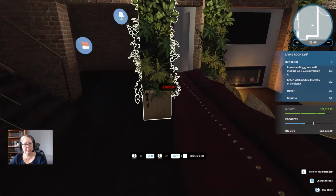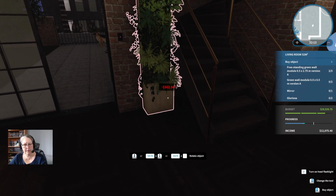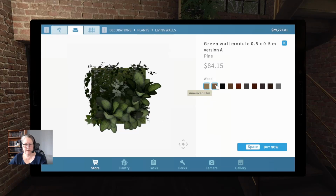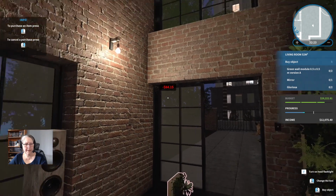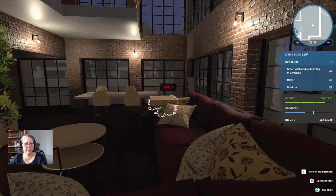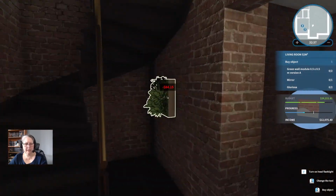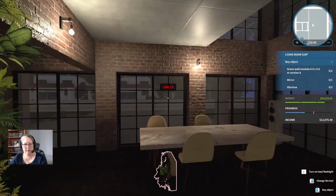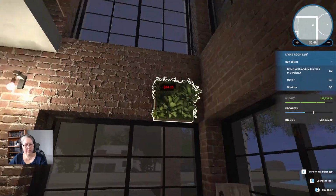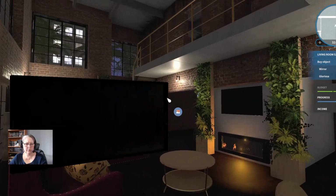I know, we could have used them to make walls. I think what we might just do is use them to create patches of greenery, 2 wall module versions. I'm going to put the mirror by the door, so that's going to take up that space. It could also take up this space here, but I'm thinking... Okay, mirror and two gloriosas.